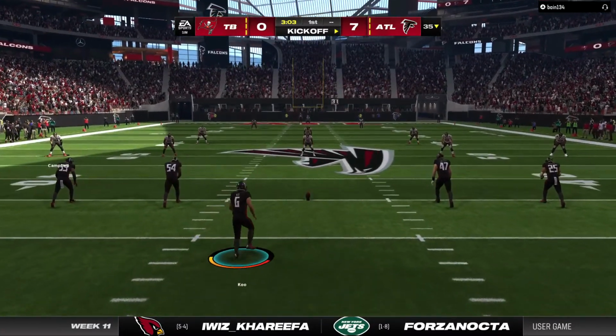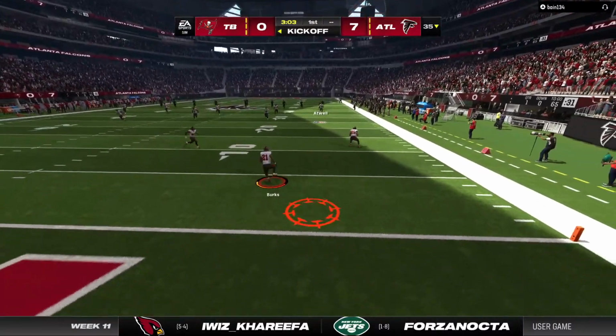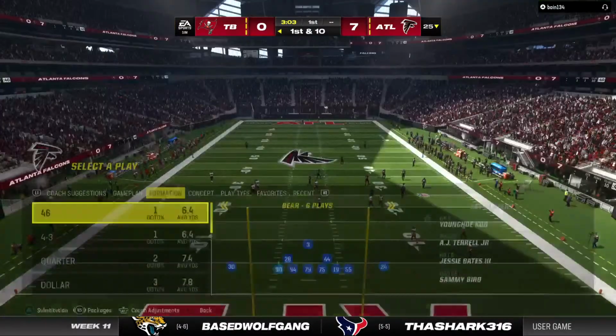Following the touchdown, here's Koo to kick off. And this will not be returnable. It's out of the back of the end zone for a touchback.